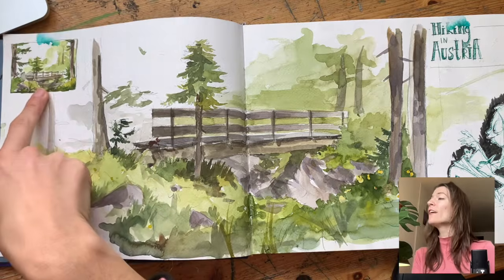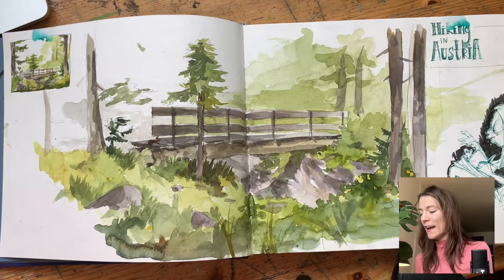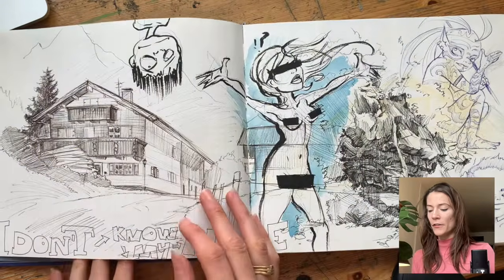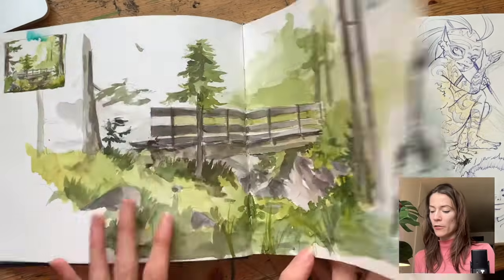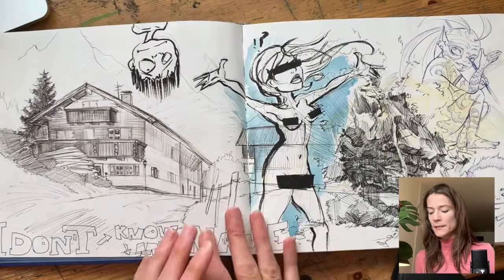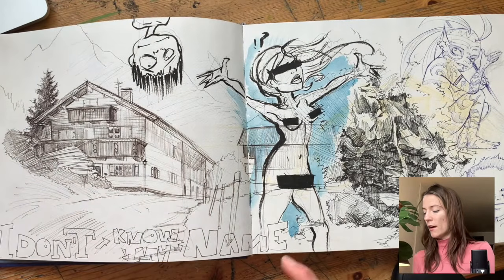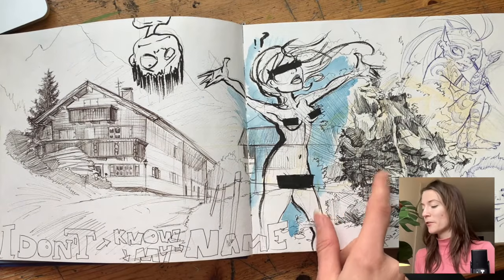I started with a little thumbnail just to make sure I got the composition right. And you're allowed to do that. You don't have to, like I said, make the perfect polished drawings in the very beginning. And I felt good after this one. I liked this one, so that gave me momentum, and I moved on to doing some more sketches in Austria. I remember this was a waterfall. You can barely even tell. I was really insecure about that one.